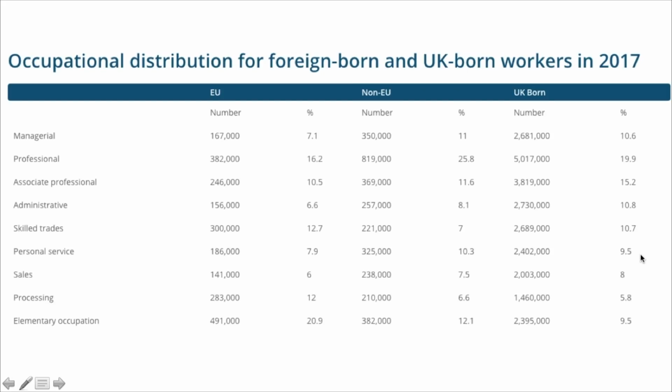So perhaps we would have to focus on somehow getting even more, perhaps even doubling the percentages of people in professional vocations, and try and get people into these elementary occupations that are going to be left behind by the loss of the EU migrants.